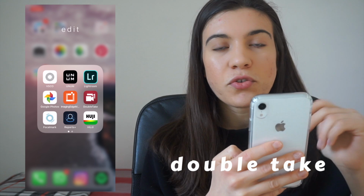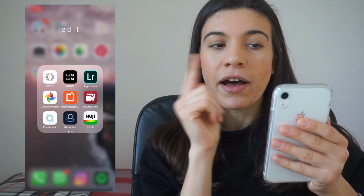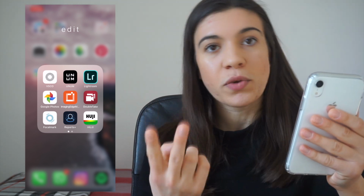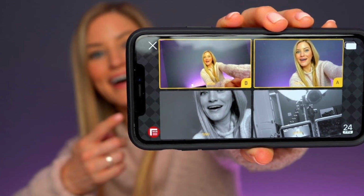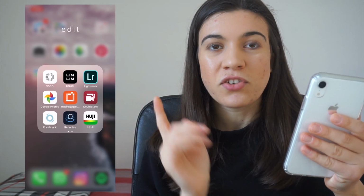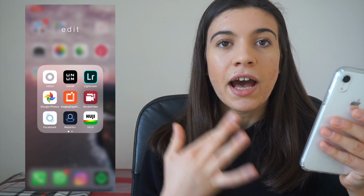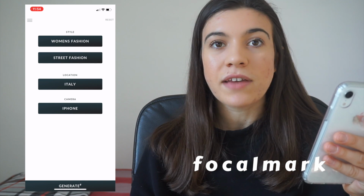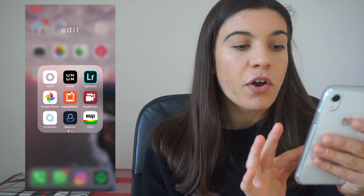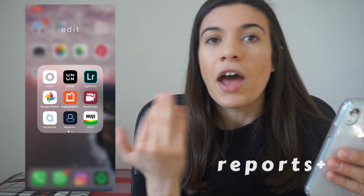Double Take is a new application in which you can film with the external camera and the other camera, with two cameras together. A really cool app to use for filming videos. It's really interesting, go check that out, especially if you work on social media. Then I've got Focal Mark, which helps you to generate hashtags for your photos. Reports Plus to check followers, unfollowers.